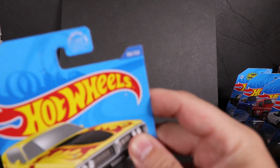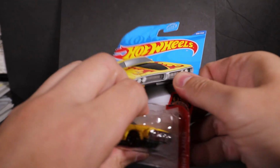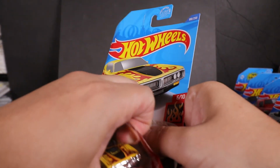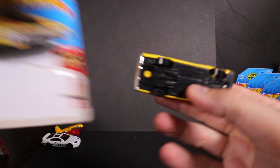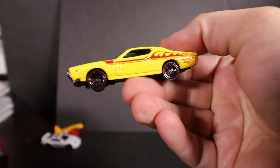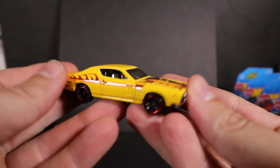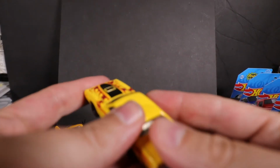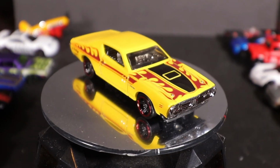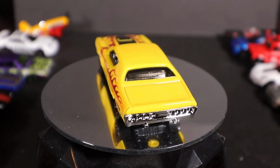Number 188 is going to be the 71 Dodge Charger in yellow. That's a really nice car. It's a really nice casting. Part of the Flame series. So that looks really good. I like it a lot.